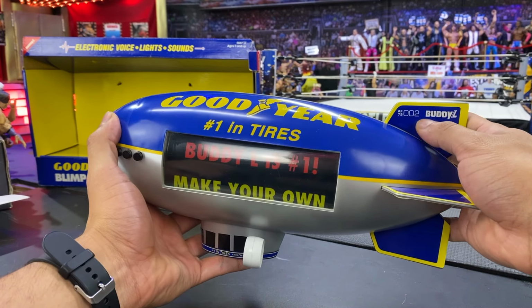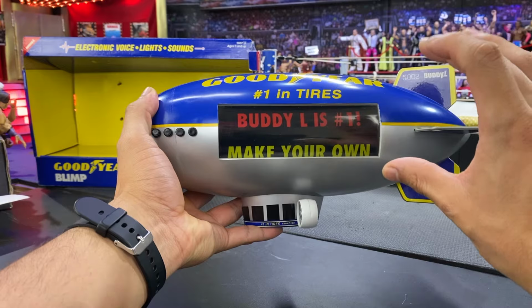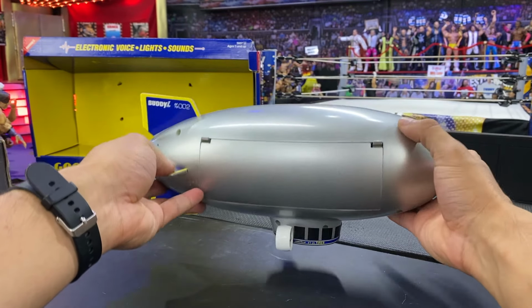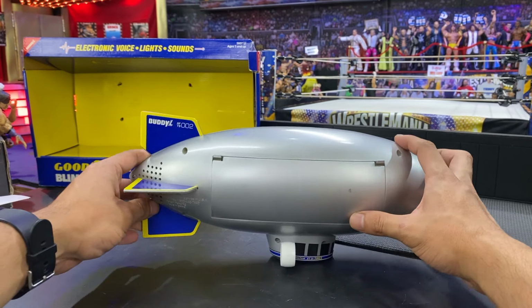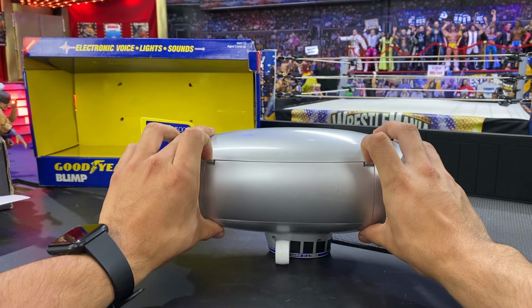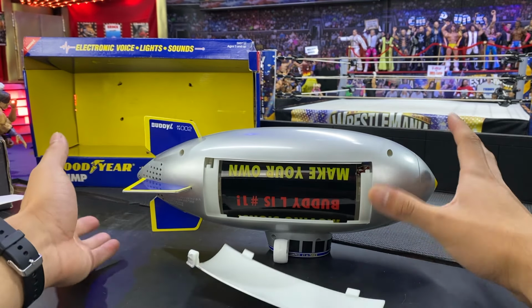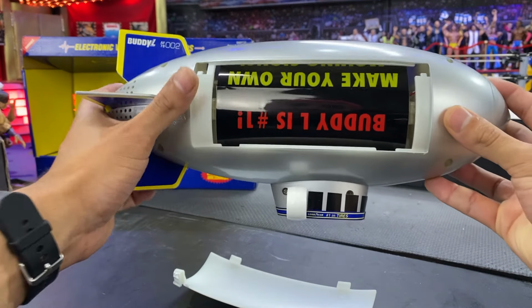We got some numbers right here, the Buddy L, man, and of course, the main thing on this blimp is the moving screen. But of course, the magic happens on the back. Let's check the back out real quick. First off, we got a speaker for those working sounds. Now, moment of truth, let's open up this latch right here. Let's see what's behind. Woo, look at that. Man, you can even see a motor right there. So it definitely does rotate.